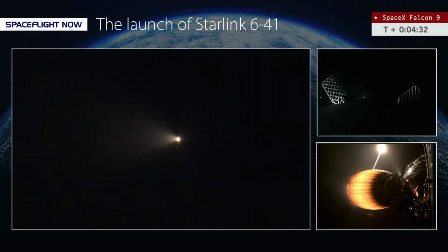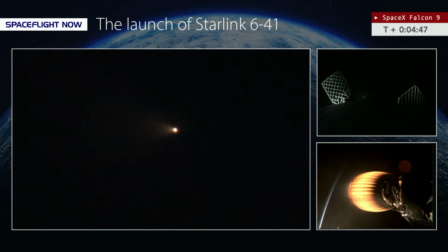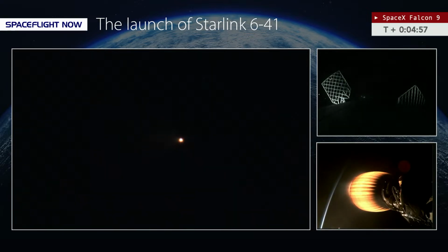Now 4.5 minutes into flight. Coming up, the next milestone here on the Starlink 6-41 mission will be the first stage entry burn beginning. It's coming up a little more than 6 minutes into flight. Both vehicles, nominal trajectory.